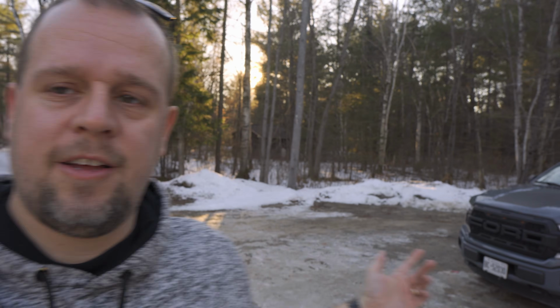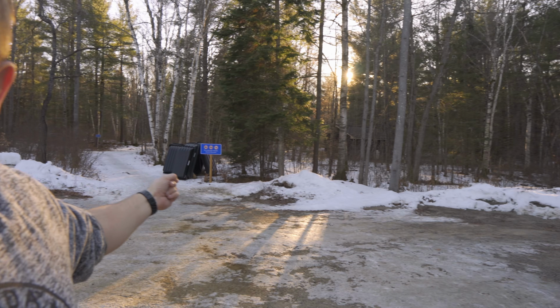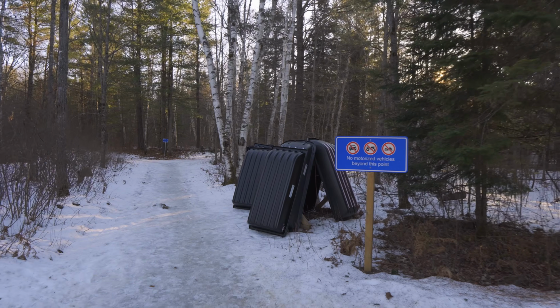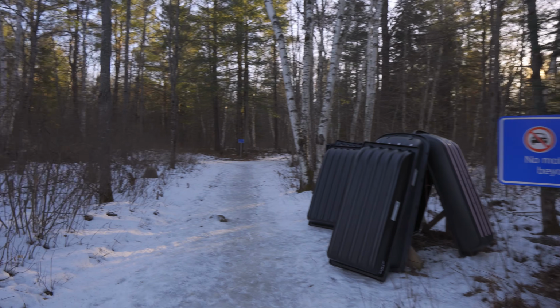What you have to do is park your vehicle, then grab one of the toboggans over there and drag your stuff to the cabin. The toboggans themselves are big. They're really meant for cargo. As you can see, it is pretty icy here.